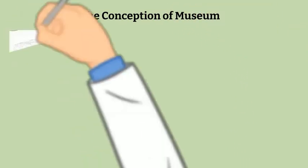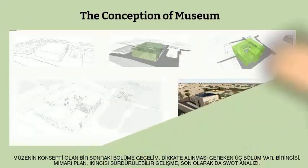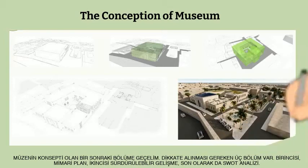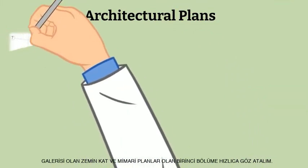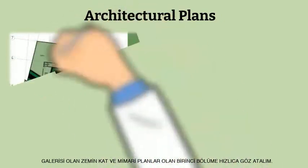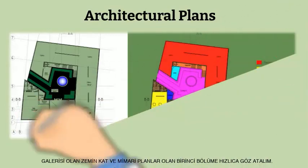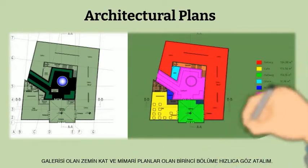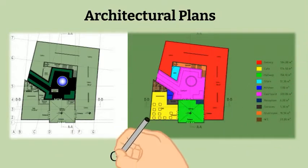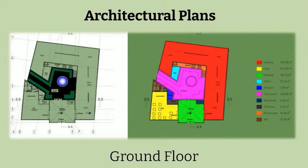There are 3 parts to consider. First, the architectural plan. Second, sustainable development. Finally, the SWOT analysis. Let's start with a quick look at the first part, the architectural plan, with the ground floor, which has a gallery, coffee, hallway, store, kitchen, courtyard, reception, services, stairs, and WC. As we see in slide number 11, there is a key for the areas.